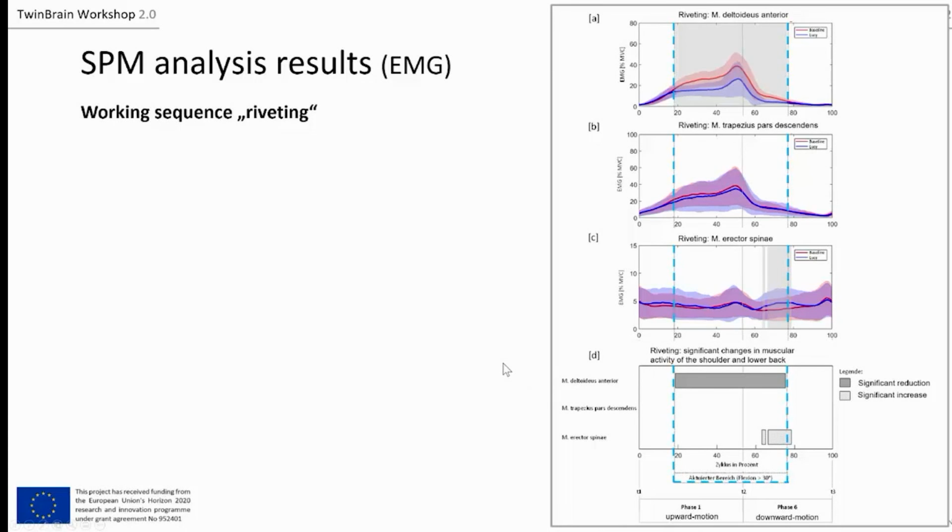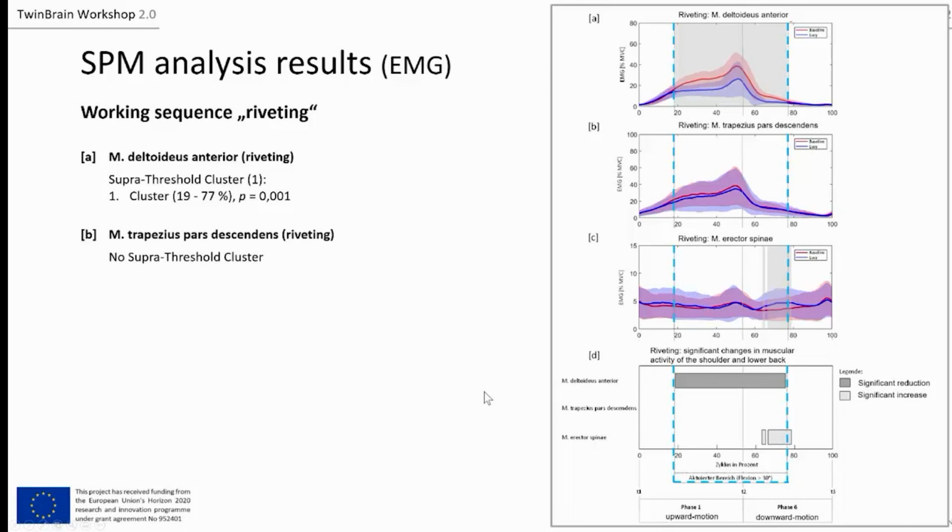Looking at that, you see that for the deltoideus anterior, the shoulder muscle in front, as soon as we have actuation of the exoskeleton, we have a significant difference in needed muscle activity for the same task. So baseline is the red one, Lucy exoskeleton is the blue one, and we see as soon as we have actuation of the exoskeleton, the shoulder muscle in front really significantly works less, and this goes throughout the whole actuated time area and time space.